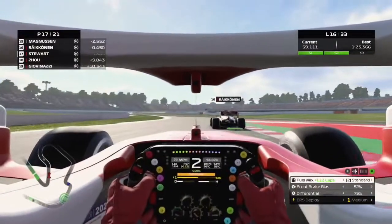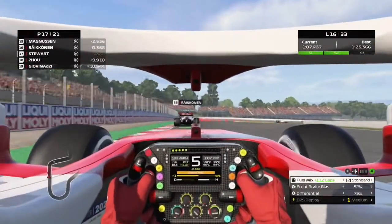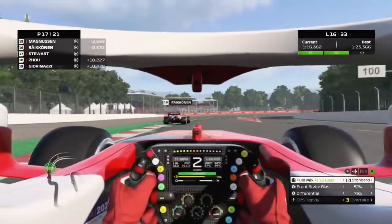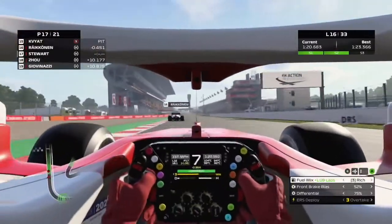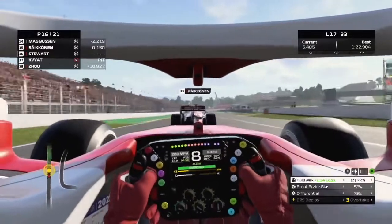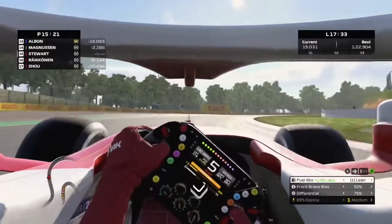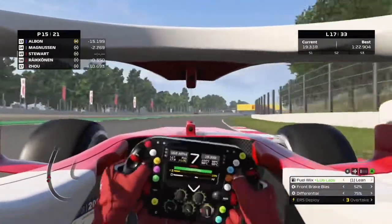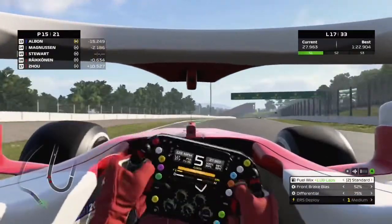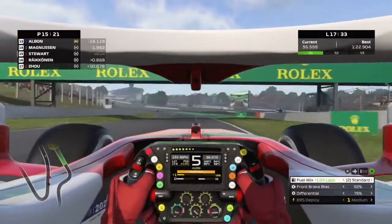Too bad out of the final chicane, I could have a chance this time around. We've got to stick close to him. This could be it. Got overtake on, rich fuel mix. DRS, everything, come on. Gone defensive. We're around the outside, but we've got the inside for the next corner, and we are through. Gap to car in front is 2.1 seconds. We are past Raikkonen.